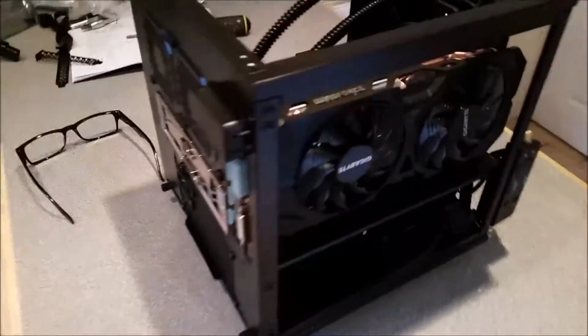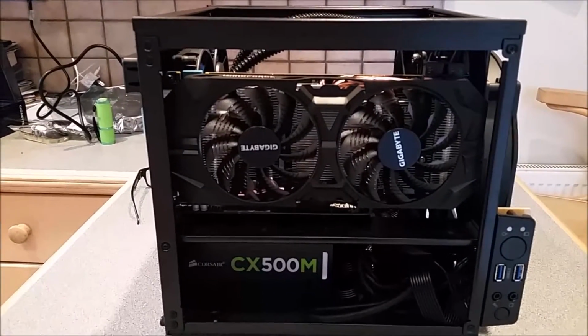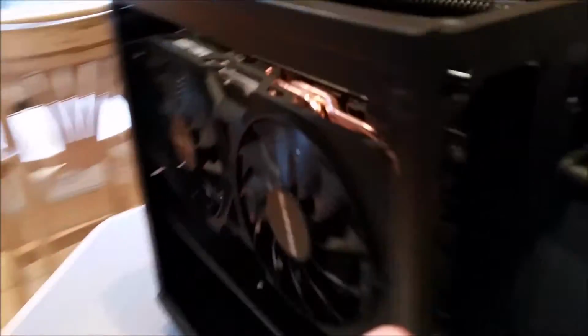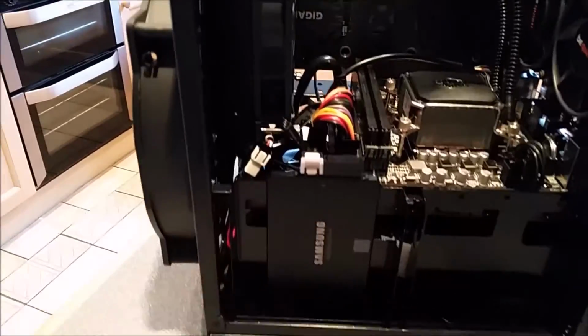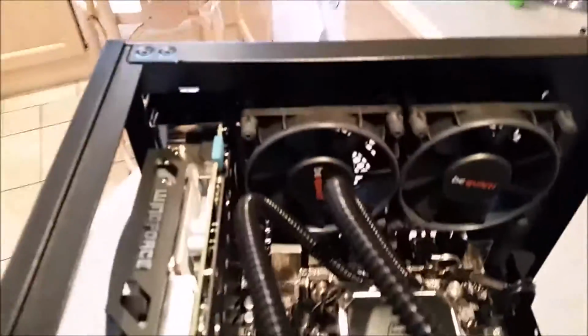Right, okay, the build is complete. We have the GTX 960, which fits in nicely. You do have this slot for up to 11 inches, but we don't require it, it actually finishes just perfect. The 200mm fan is on. Hard drive. Wiring, cleanish. That looks quite nice.